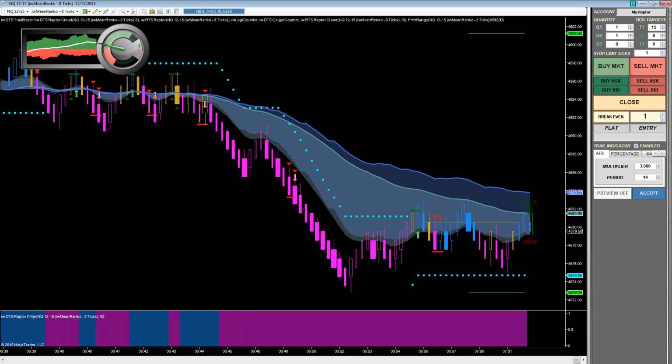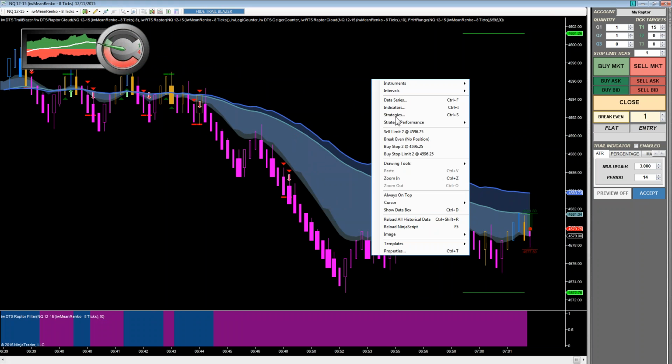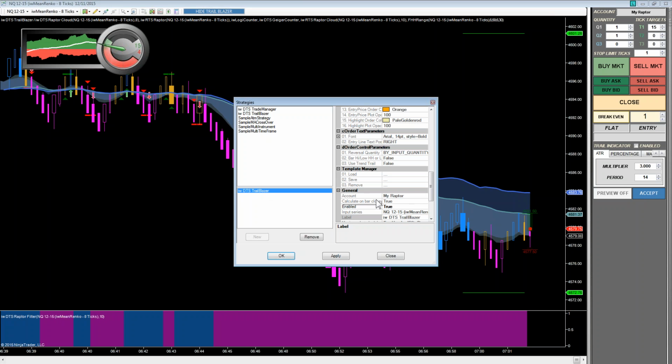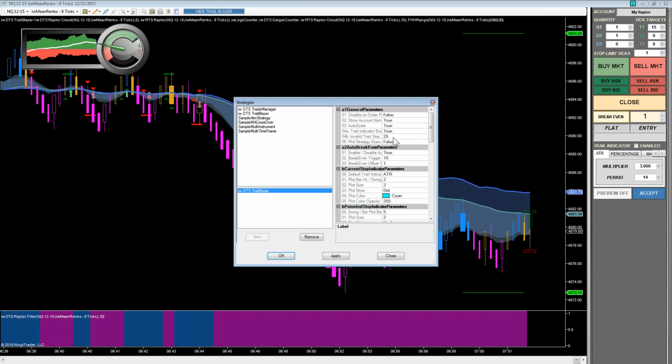And I know it was a little ham-fisted the way I handled that, but now I can show you the strategies window. And here at the top, invalid trail stop ticks. This is the parameter where you can set your default number of ticks that you want the stop placed, just in case the stop strategy happens to be against your trade.